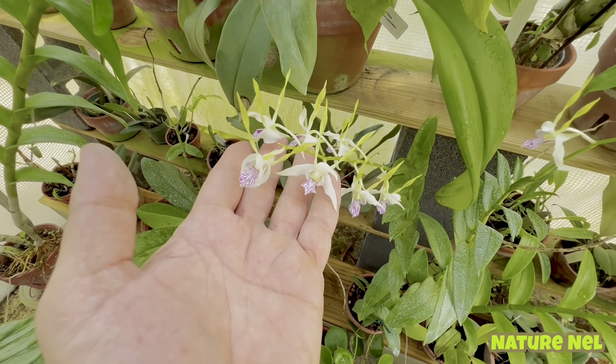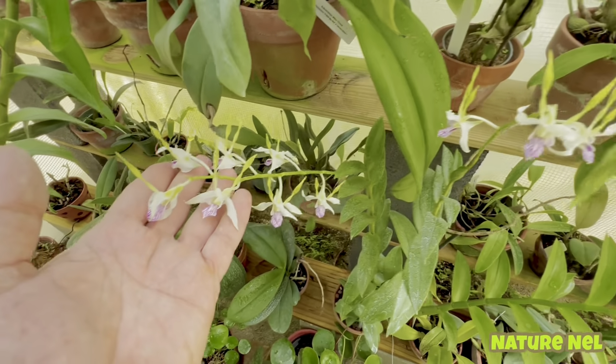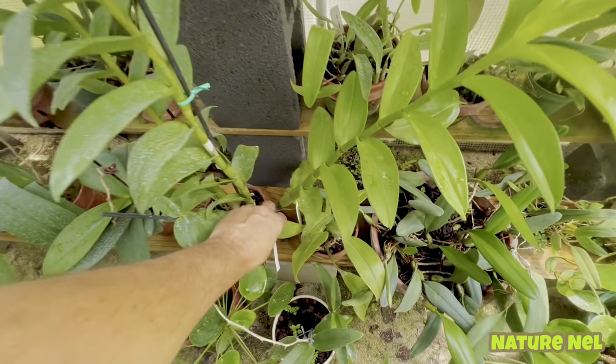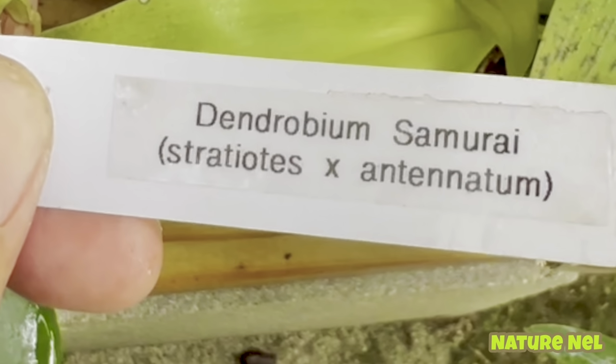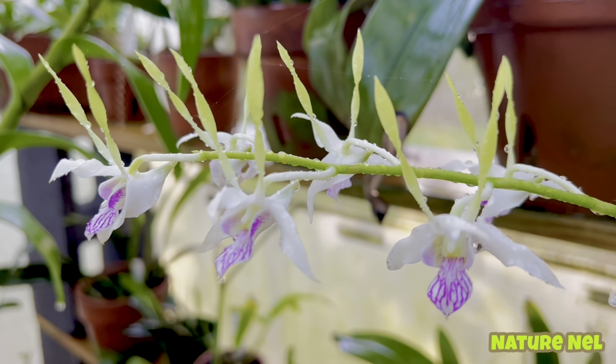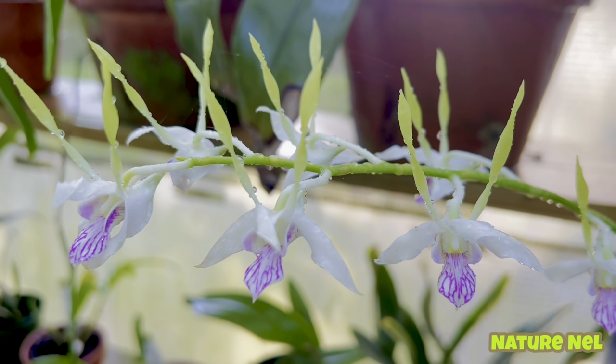All right, so this is finally and fully opened. I showed you guys this last time, this beautiful, beautiful antler. These are samurais. There you go. It's called Dendrobium samurai with antennianum. I was trying to remember that name and I couldn't remember it the other day. Antennianum, which obviously stands for the antennas. And it's a gorgeous, gorgeous little flower.